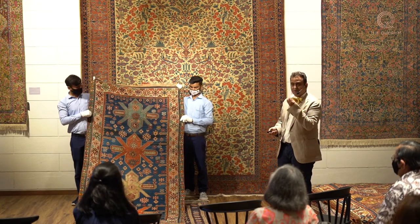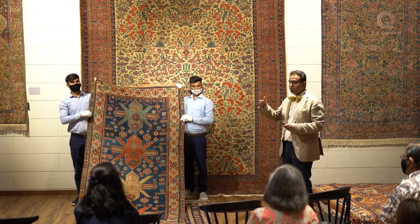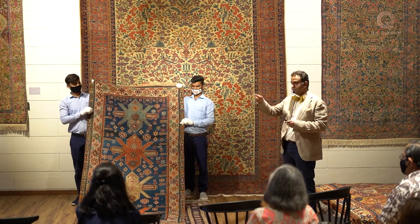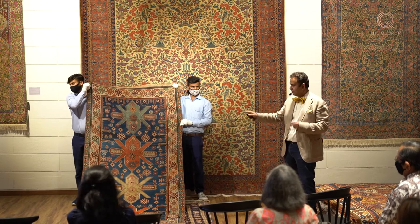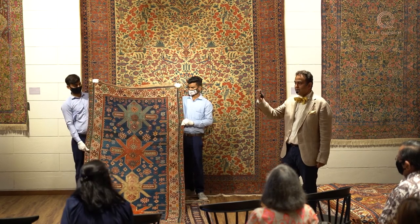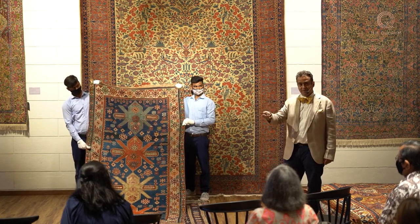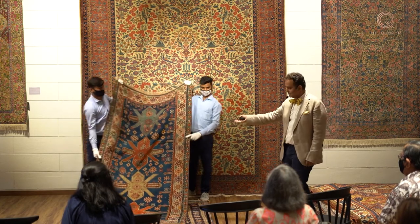Also, what happens is the abrash creates depth in the carpet. Like if it's a chemically dyed carpet, like if you look at a modern made carpet, like the big carpet under the table there, it's a new carpet. It's made with aniline dyes. This one is a natural dye. So when you see an aniline dye color, the color will be flat. We try and recreate the same thing when we make new rugs, but it's just impossible to do it.